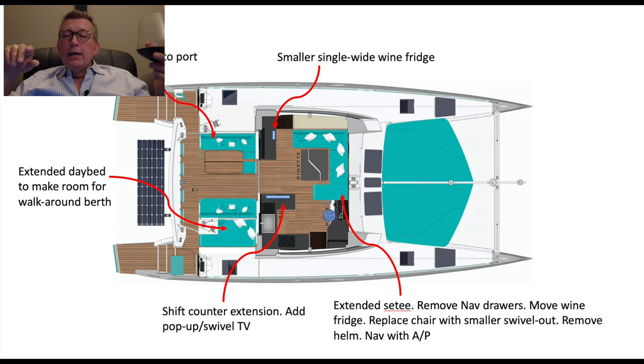Moving over to the port side, remember I said under the TV that was over there, there was a slim cupboard. I would put a single row vertical wine fridge there. It would be visible to the settee where you're reclining. They look great. They add an ambiance. The backlighting in them is really cool. I think it'd be perfect there.